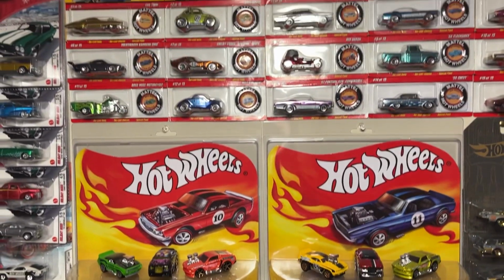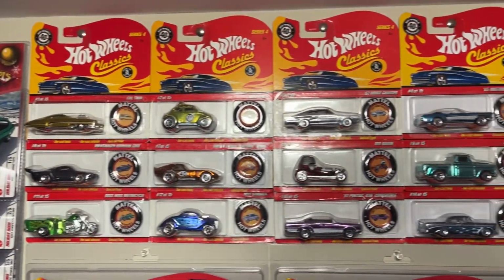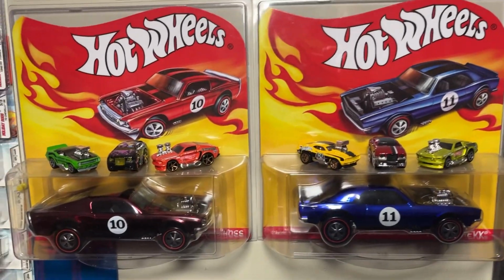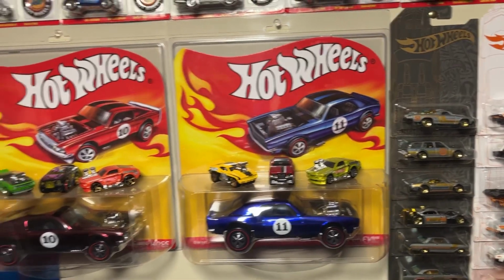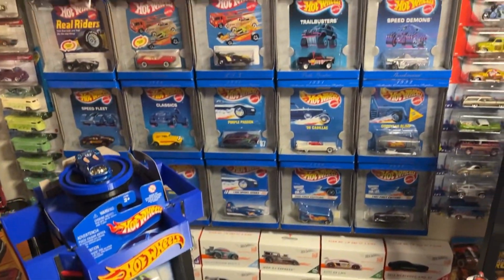Check this out, guys. So I see these here. These are the original size of Hot Wheels, right? We're trying to figure out what scale those guys in the packages are. Those are cool. I've never seen those before. He's got these cool racks.